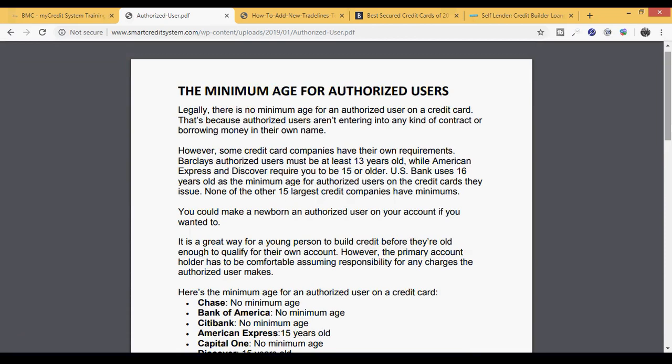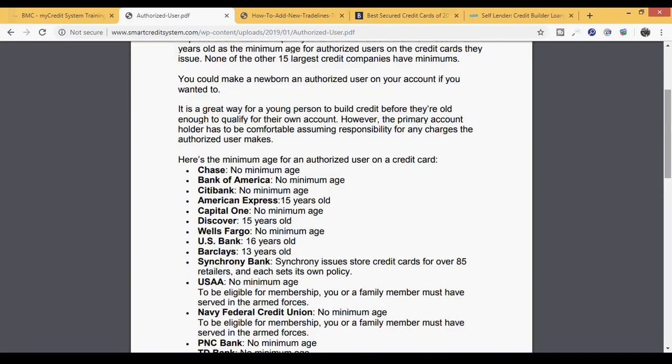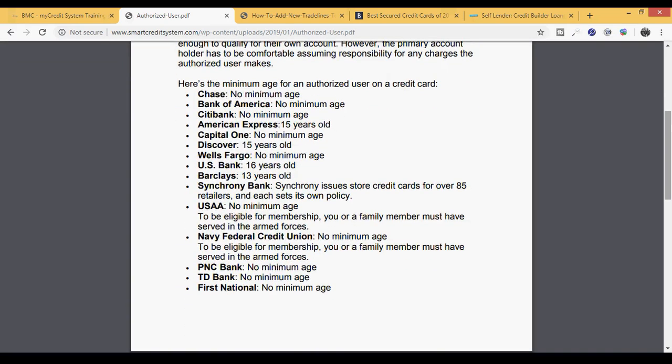However, some credit card companies have their own requirements, and look at this. There is a list here. Some, as you can see, no minimum age. Some have a minimum age. I see 13, 15, 16 years old. So guys, this is very, very important.